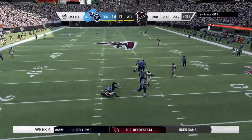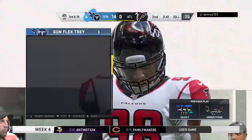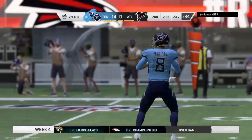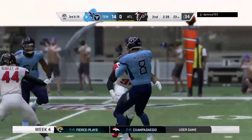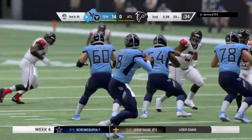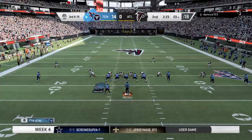Mariota, pressure from his right, and he goes down hard, flat on his back. Tack McKinley able to record his 5th sack of the season. Mariota will need a big play after the sack as the Titans come up 3rd and long.